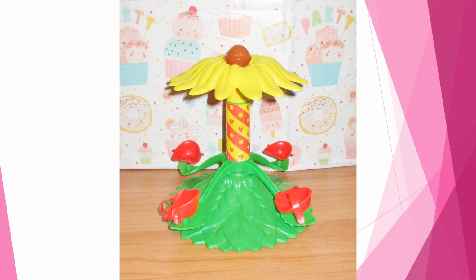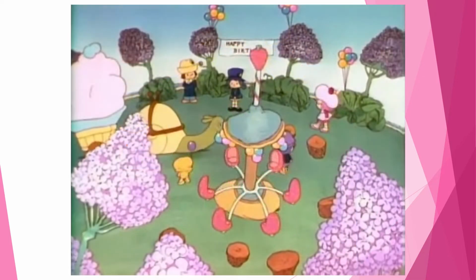This great little toy was meant to look like a flower that the inhabitants could use as a carousel ride. The flower carousel toy really shows how the original Strawberry Shortcake toy line was part of the tiny people fad that hit television shows and toy stores around this time. This trend would include many well-known tiny people in a woodland or garden setting, such as the famous Smurfs.